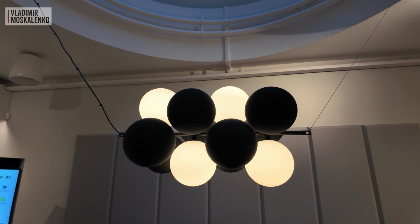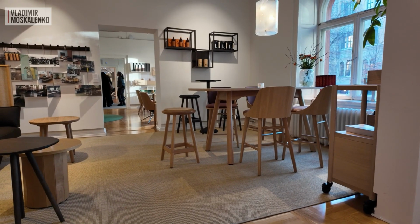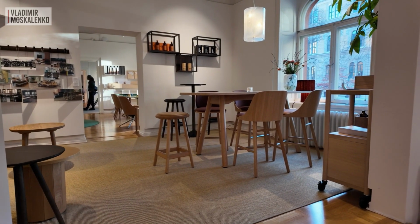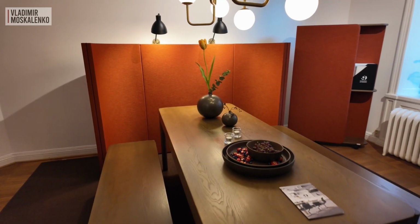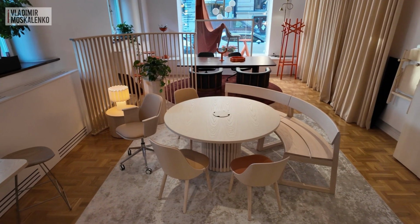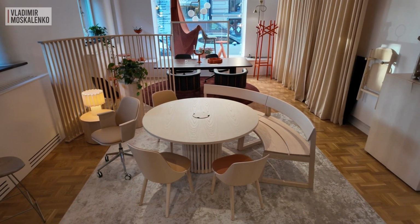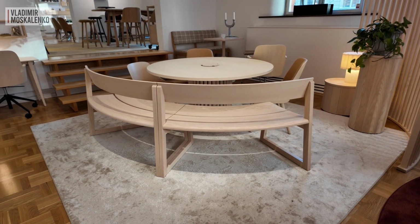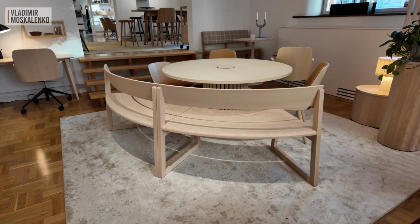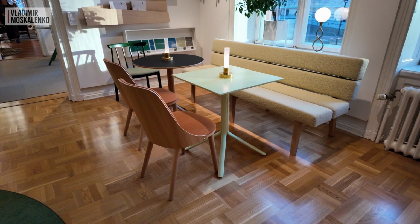One of the features I would highlight is the presence of high dining tables, which are accordingly paired with semi-bar stools. There are various benches, and these benches can be either straight or shaped to fit round tables. Benches with dining tables are a very convenient invention because they allow, in my opinion, for a slightly larger number of guests to be accommodated.